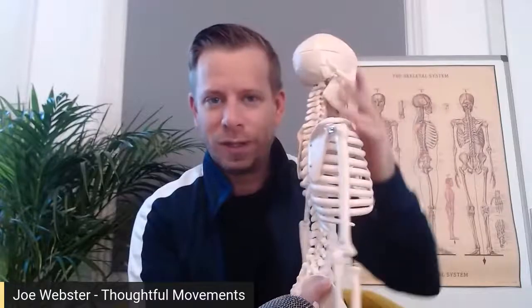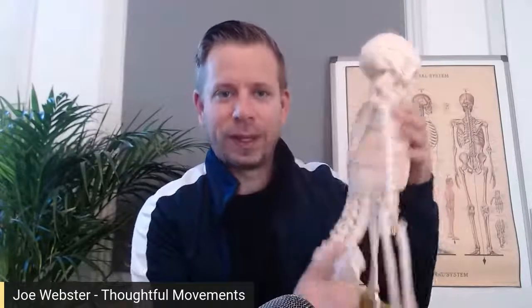What I want to do initially is bring in my little skeleton, because this week we're talking about this relationship between the jaw and the pelvis. And that may not be an obvious relationship to you. The jaw is all the way up here, and the pelvis is all the way down here. Okay, so you may think, why or how is it possible that these two places could be related?